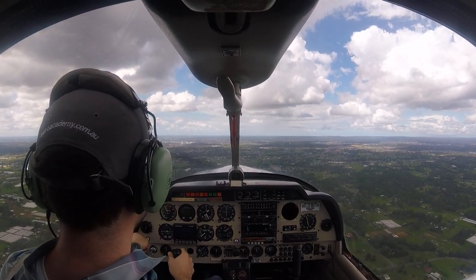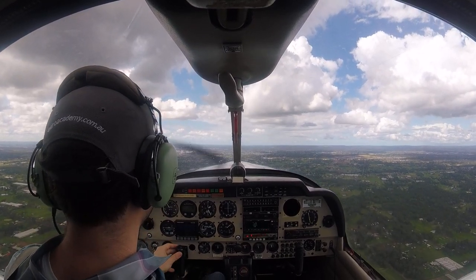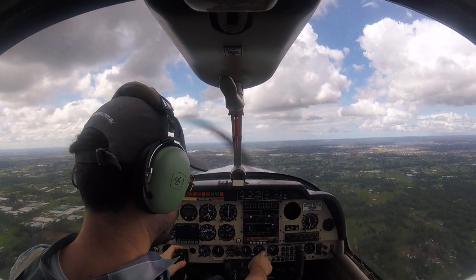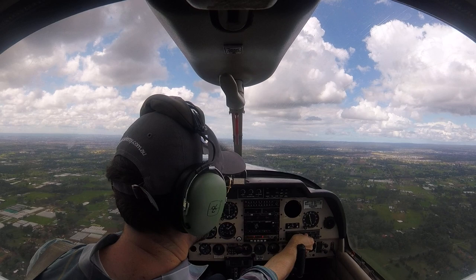Alright, so we got Foxtrot. It's still 11 right for circuits, which means we expect a straight in approach from Warwick Farm at 1,000 feet. And a headwind on landing. Engine temperatures and pressures are fine, fuel pump is off, transponder. Go ahead, left clear for takeoff, Foxtrot.